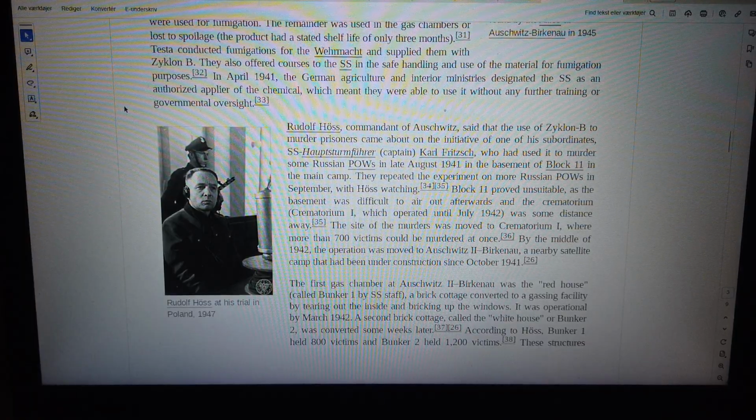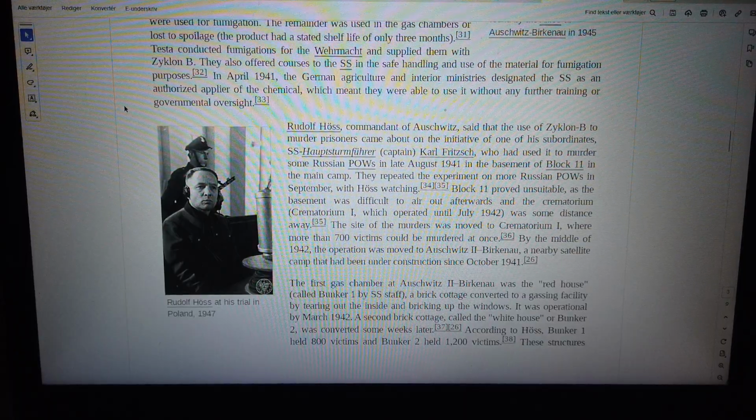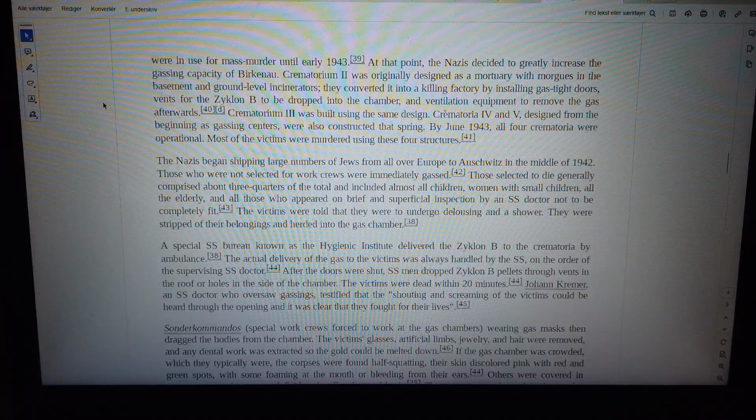According to Höss, Bunker 1 held 800 victims and Bunker 2 held 1,200 victims. These structures were in use for mass murder until early 1943. At that point, the Nazis decided to greatly increase the gassing capacity of Birkenau.